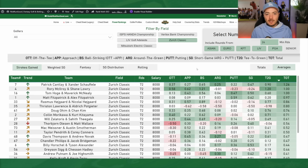If you've never played this style on a fantasy site, specifically on DraftKings, you cannot pick both partners. So if you choose Patrick Cantlay, you cannot choose Xander Schauffele. And it doesn't matter which one you choose because both of them are going to accumulate the same number of points. It doesn't matter if Xander by himself shoots a 59 and Cantlay shoots an 80. They are a team and they get the same number of points. Their salary will be exactly the same. So it does not matter who you choose from those teams as long as you have one of them.